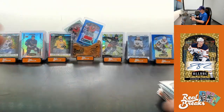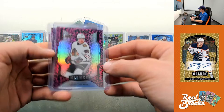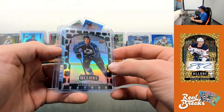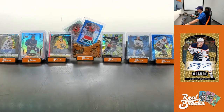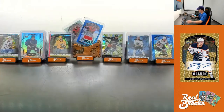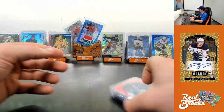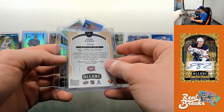There's a couple Laffy Bays, plenty more in there. Our Short Prints, Morgan Geeky Steel for the Canes, and Pink Leopard, Lucas Carlson, and Jake Evans. After that, Shield, Shane Bowers, rookie out of 45. Timothy Liljegren, grand entrance out of 99. And speaking of 99, Green Quartz, Ryan McLeod, and Martin Kaut. With our relics, Dylan Strome, Victor Soderstrom, Josh Norris, Elias Pettersson. And our autos, John Gibson, Diagnostics, Jake Evans, blue line, rookie out of 35. Martin Kaut, grand entrance, green.